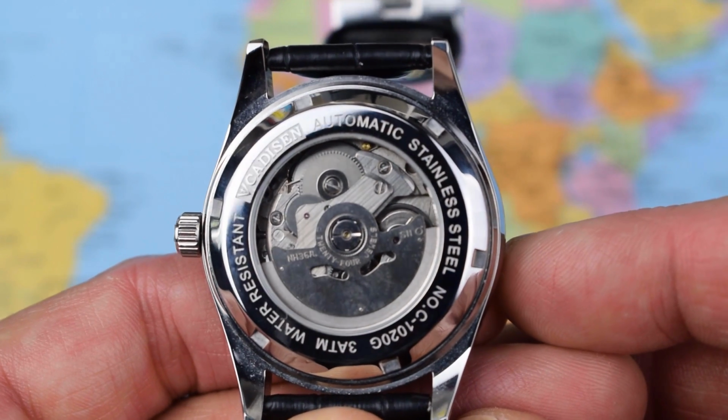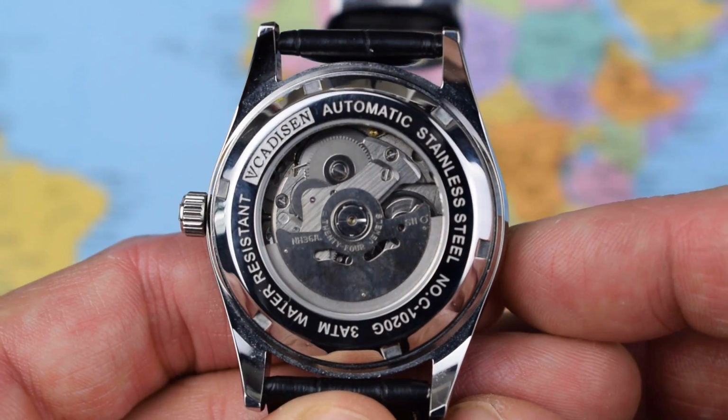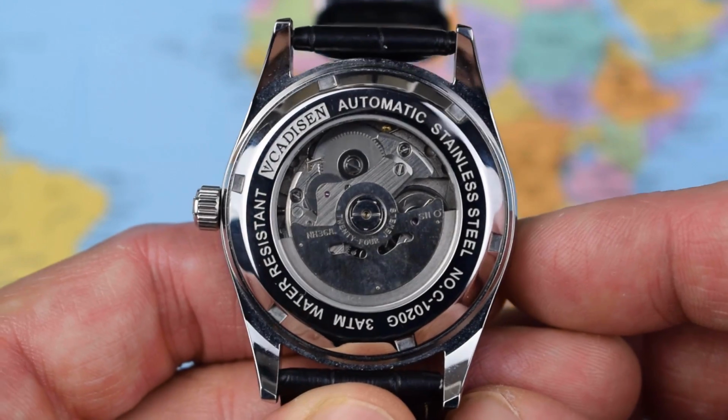You even get a bit of lume, but you don't really get an awful lot of lume. So this one features a screw down case back, 3 atmospheres of water resistance, showing off the fact that this one has that Seiko 24 jewel movement as mentioned.